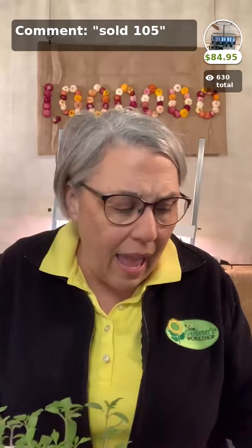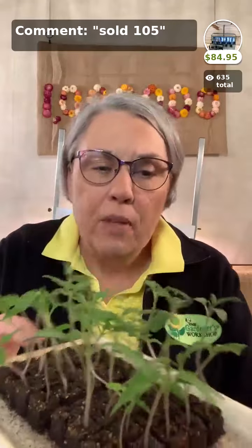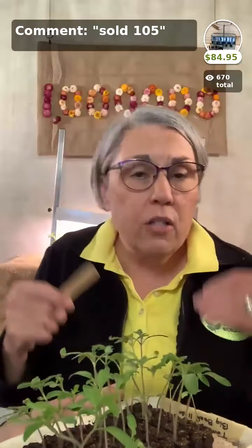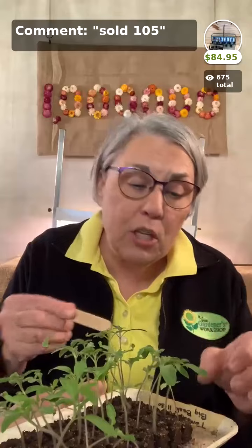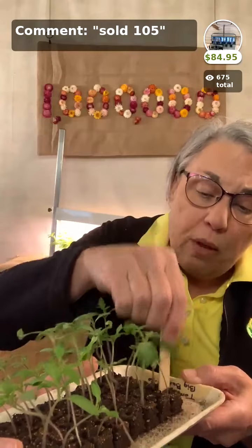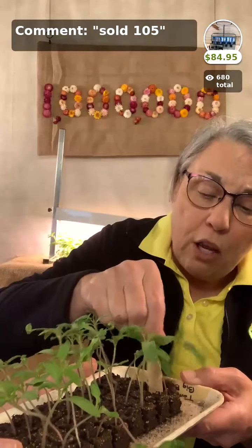So I have this tray. These are actually beefsteak tomatoes. Normally, as a flower farmer and home gardener, I'm always looking to make the most out of my heat mat space and my grow light. So we start all of our tomatoes, peppers, and eggplant in the small block. But tomatoes are one of those exceptions that I like to pot up into the 2-inch block, because I need a bigger plant before it goes to the garden.